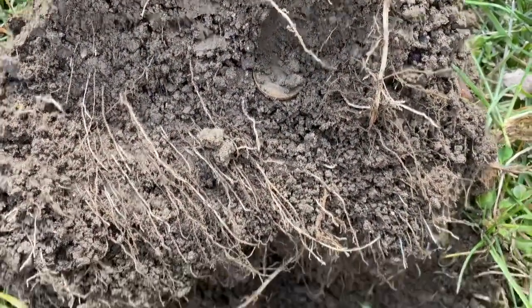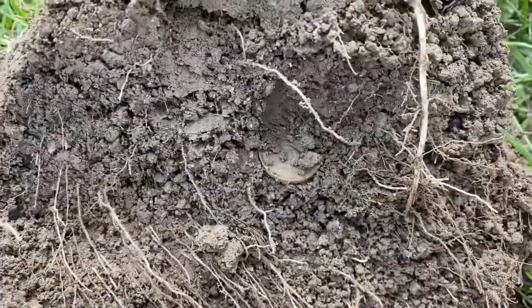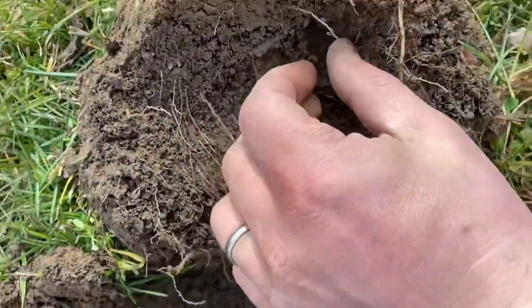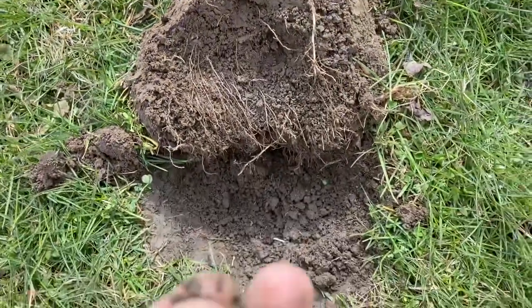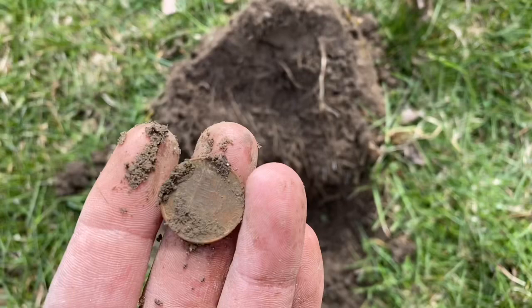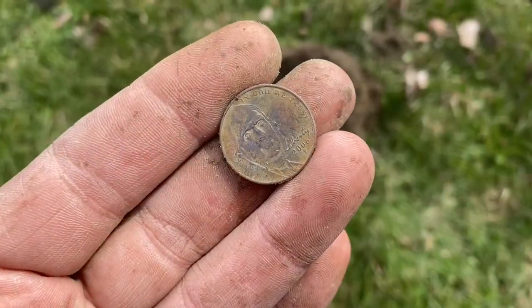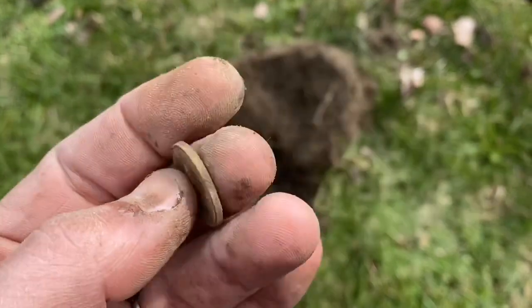Yes, sir. I dug the hole a little larger than I wanted, or a little deeper than I wanted to do. But let's see what it is. A nickel. I'll clean it off and see what year it is. 2006, so not that old.